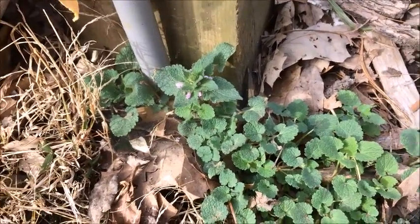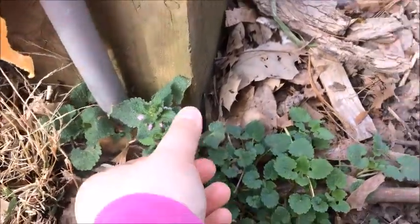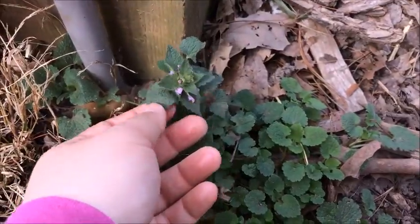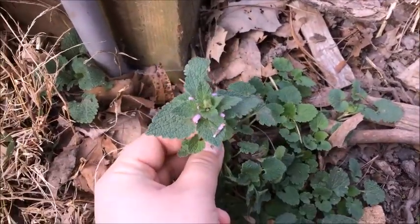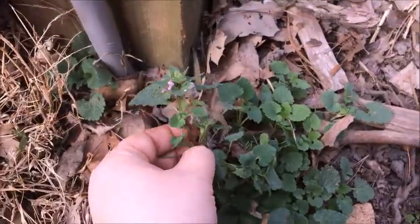This is red dead nettle. Red dead nettle. This is actually a wild herb that grows right in your yard. A lot of you are seeing it right now. If you're in Virginia, Kentucky, North Carolina, this is medicinal, can be used for lots of different things. It is not like stinging nettle.